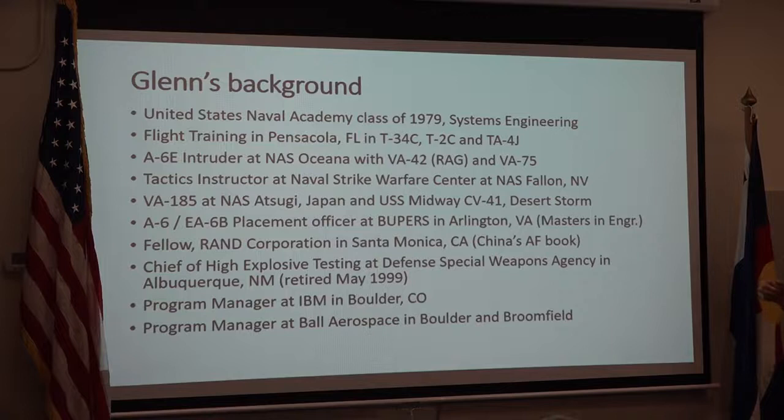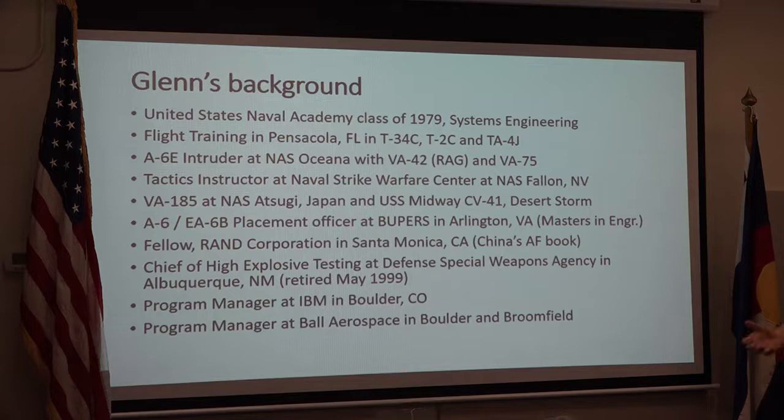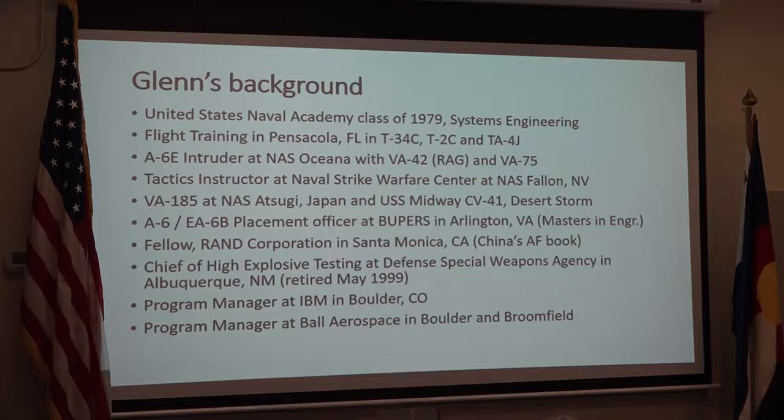Following the tour in Japan, I became the placement officer for A-6s and EA-6s, which means in the Bureau of Personnel, I own the jobs, other people own the people, and we put them together into combinations that hardly anybody liked. They call them orders for a reason. After that, because I was in the Bureau of Personnel, I somehow got a job at RAND as a fellow for a year. Co-wrote a book on the Chinese Air Force, did some work on other interesting projects.